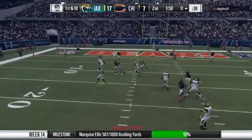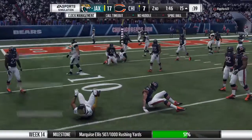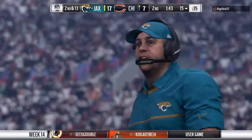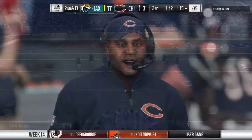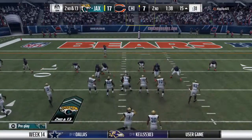They're going to look to throw. Now they set up the screen. That's complete. And this play goes nowhere. Losing yardage back to the 15. That'll set them back with a loss of 3 on the play. And that'll make this a 2nd and 13.